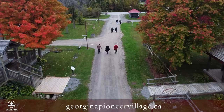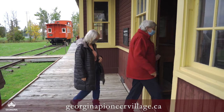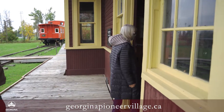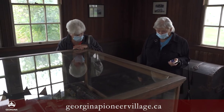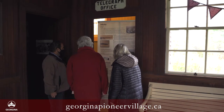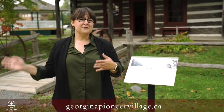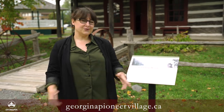For new residents to Georgina, this is a really great place for you to get your feet wet in the history of Georgina and learn about Georgina's place within the region and the province. The Pioneer Village is part of a larger recreational complex, so you can either just come through for a quick walk, or you can spend the entire day and learn all sorts of history.